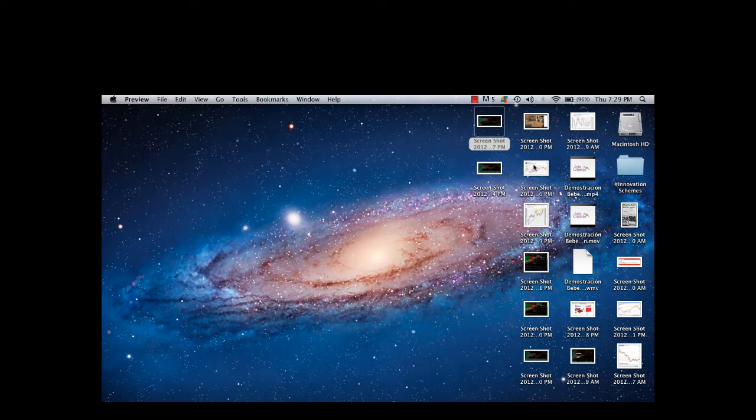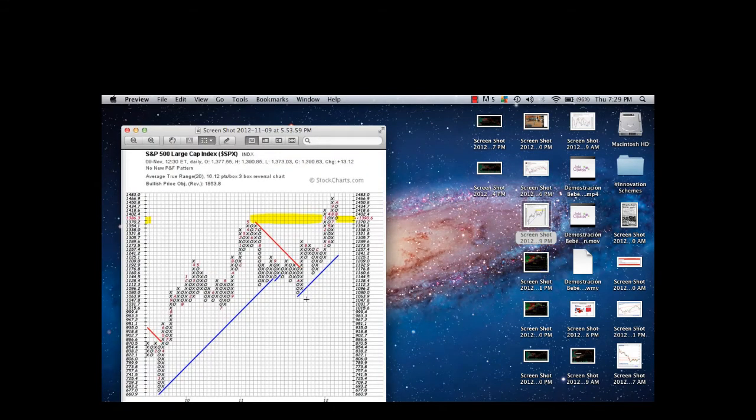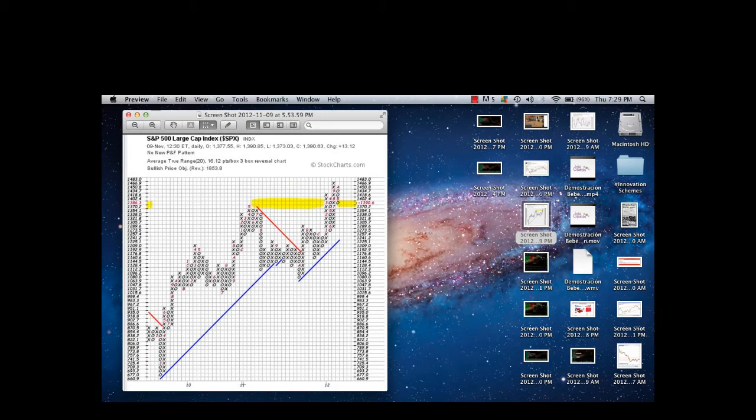which coincides with the point and figure chart. You see 1370.20 here. That was the level put in May of 2011. See that down here. The 5 is for May. With point and figure charts, you count 1 through 9 as January through September, and then A, B, and C, because it can't fit within a box, is October, November, and December.